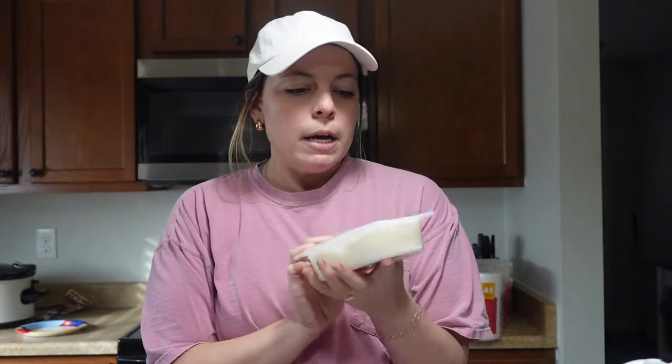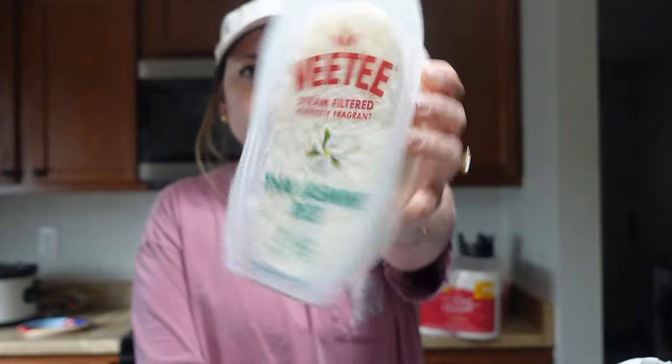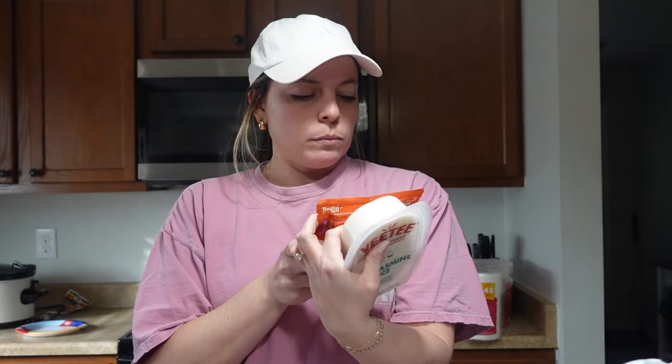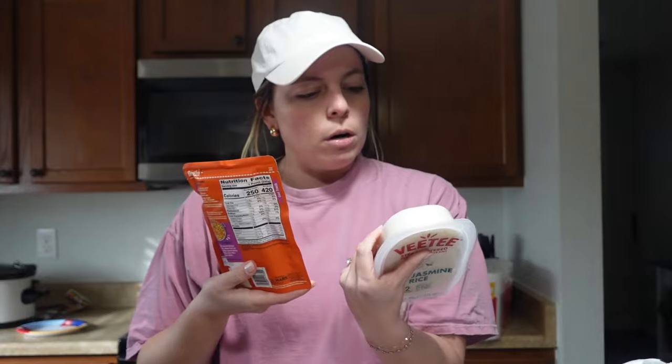So I picked up a new rice. I'm gonna try this with the Mongolian beef bowls. This is VT steam filtered, perfectly fragrant Thai jasmine rice. It's just pre-cooked rice in a little pouch, the same amount that you get in the Uncle Ben's, the Ben's rice. So I like that. And I just thought, let's try something new.